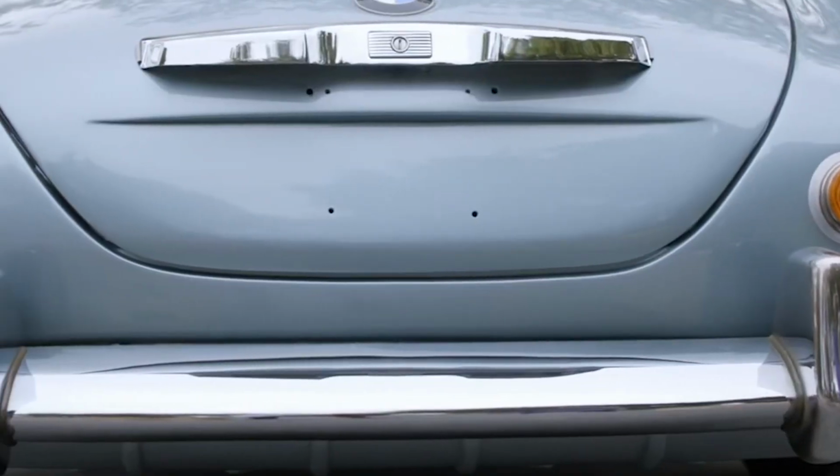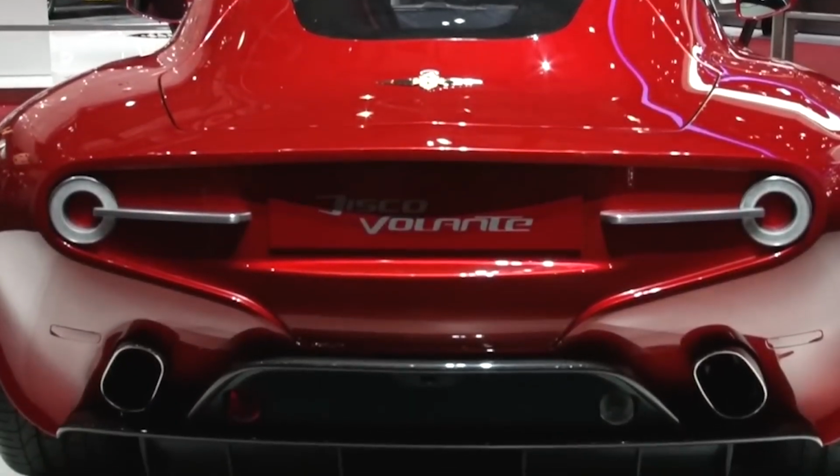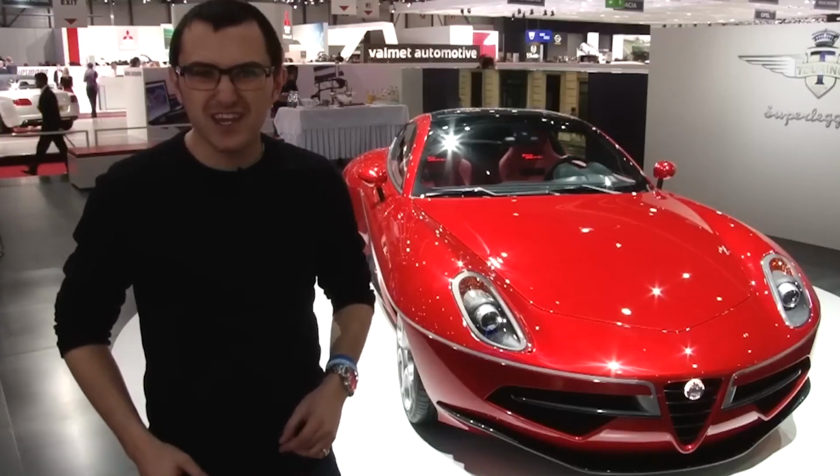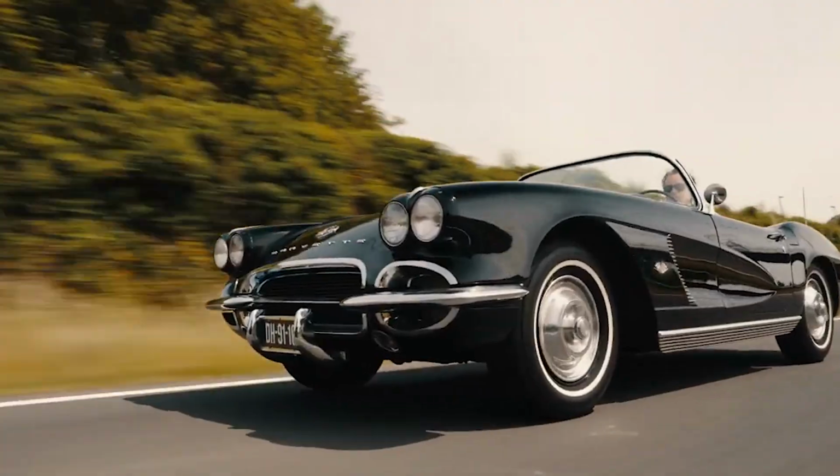What if I told you that the car you're driving right now owes everything to 10 machines from the 1950s? These weren't just cars. They were revolution on wheels, dreams made of steel and gasoline. They changed the game forever.